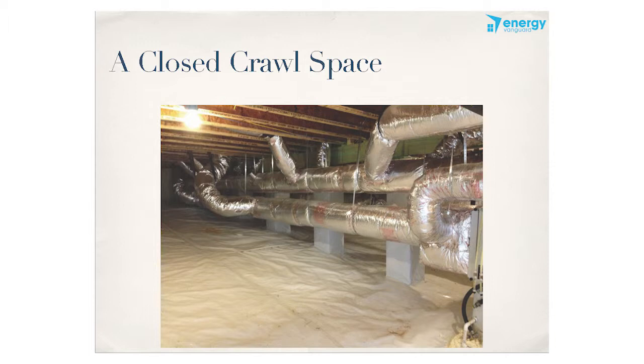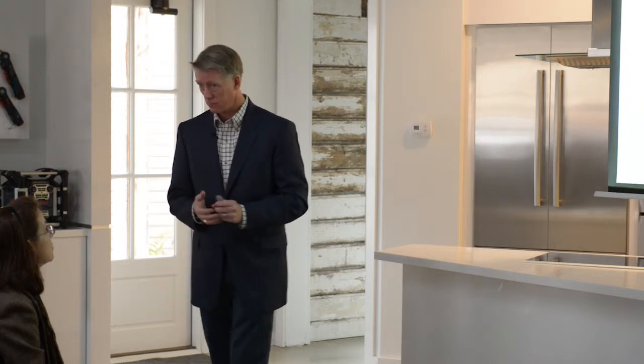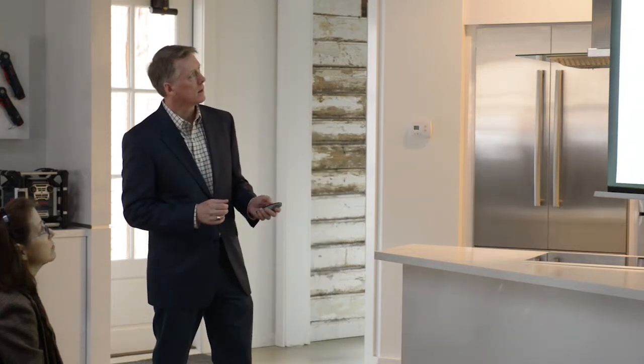If it's a closed crawl space, it doesn't necessarily have to be a conditioned crawl space. If the insulation is up here and you're not adding conditioned air down here, it's just sealed off from the outside. This one is a conditioned crawl space. Right there is a supply vent. I think I've got it.